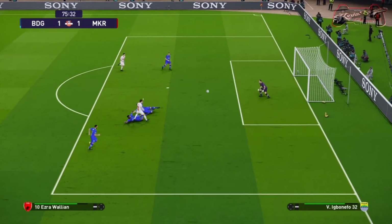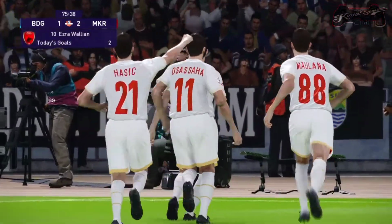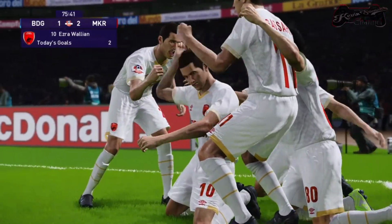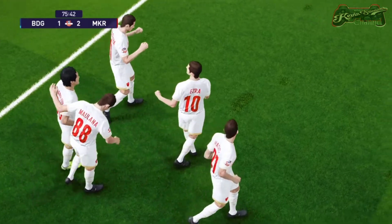Well waited. Real chance! He scores! They've done it! It was coming! They have their reward! Oh, beautifully dispatched. There was no reaching that.